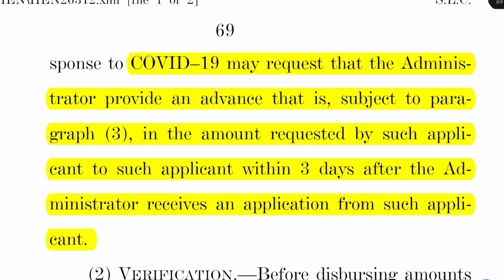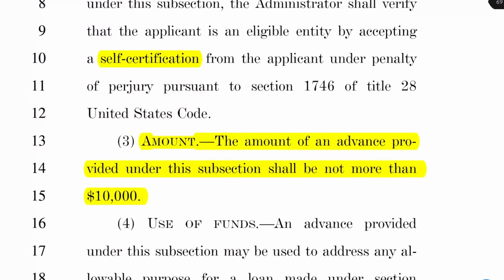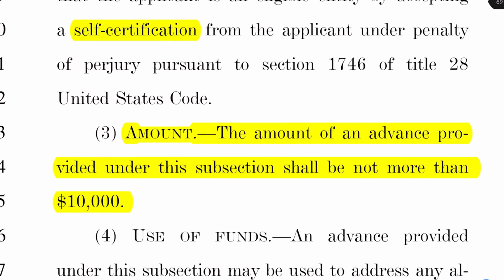So it should be relatively quick with very little red tape and not filling out a whole lot, because you're going to see at the end when we go through the application, it is very easy to fill out, and it will take you all of about 5 minutes. And the amount, you can see right there, the amount of the advance provided under this subsection shall not be more than $10,000. That doesn't mean you can't get a loan greater than $10,000, because you absolutely can, but they're willing to advance that $10,000 right away.